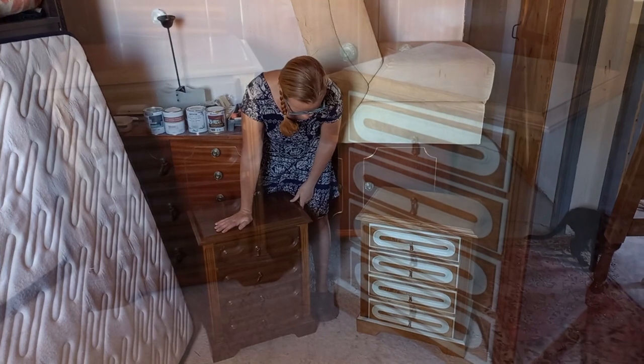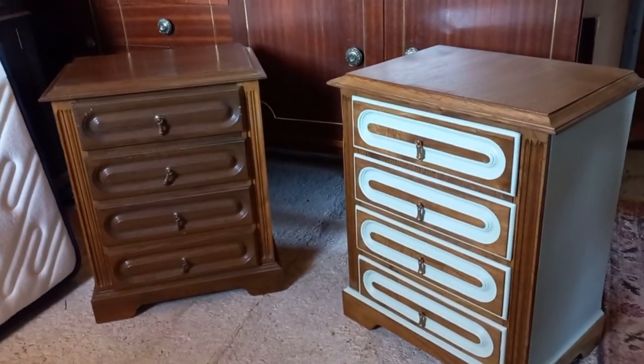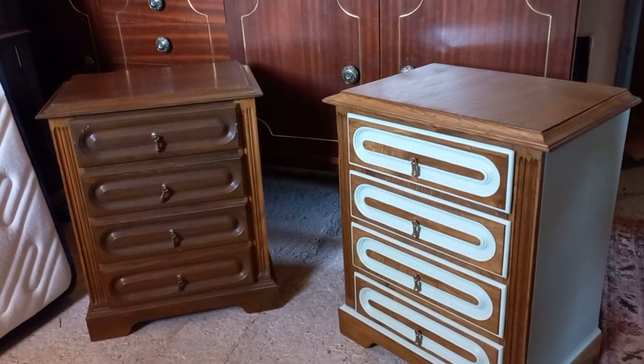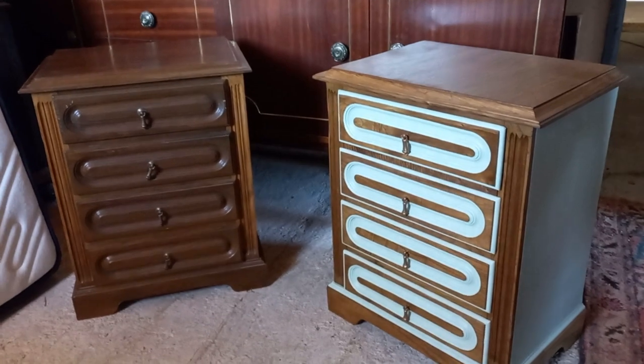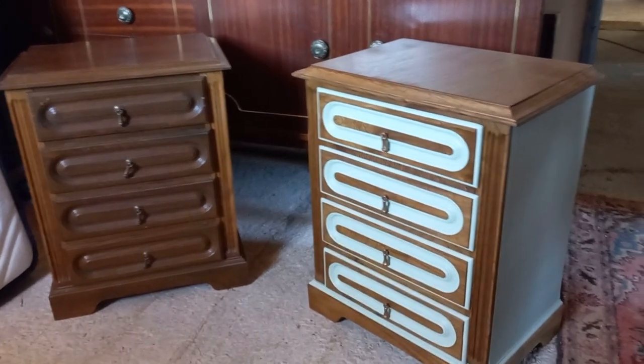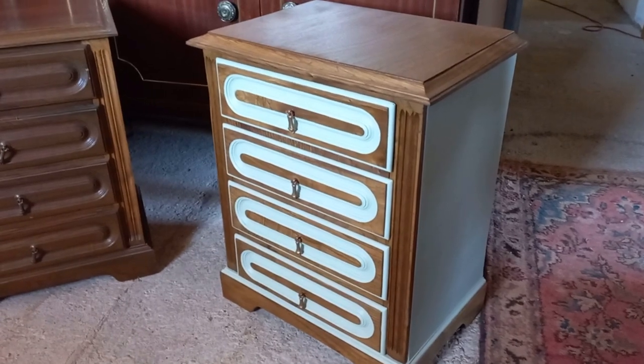There was nothing wrong with the original. A little bit of wear on them and scuffs. And for me, a little bit on the darker side for furniture. So I thought I would refresh it and lighten it up a little bit.